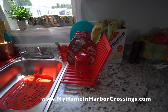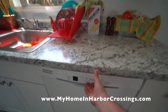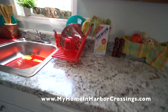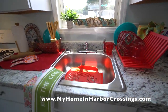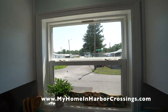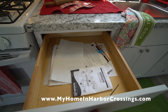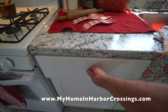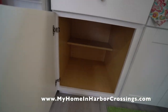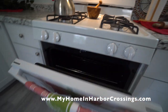Let's run through the kitchen up close. So this is the countertop. This is your dishwasher. We ran it to make sure it works. That's all set up. The sink. Great view out the window. You got plenty of cabinetry. Here's all the warranty books. More shelving down here, and your stove and your oven.